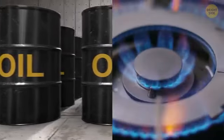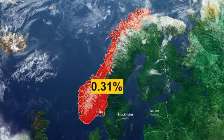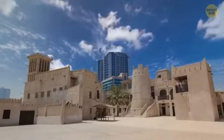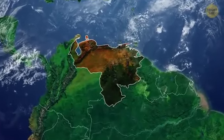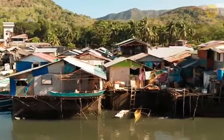Yep, oil and gas played a big role. The country is small, but it has around 0.31% of all oil reserves in the world. But in Norway, there's more to the story than just black gold. For example, the top oil reserve is not some Arabic country, but Venezuela, which claims up to 20% of the world's liquid gold. Still, Venezuela's economy is far from stable, so it's not all about oil.